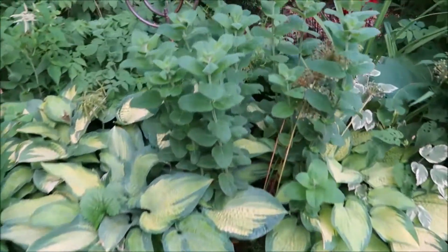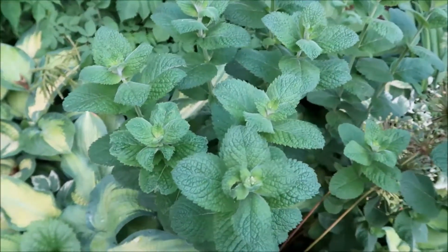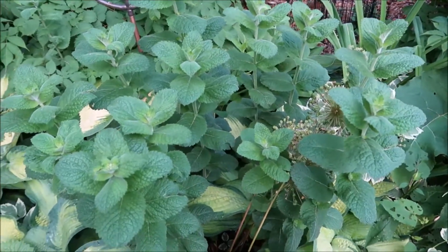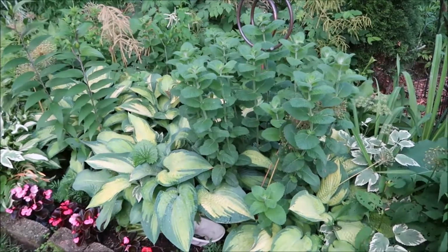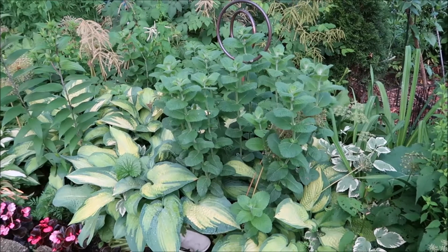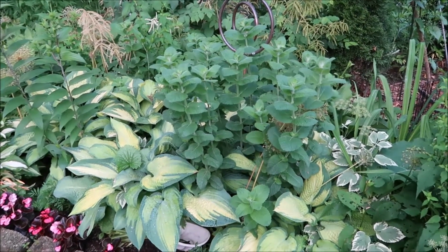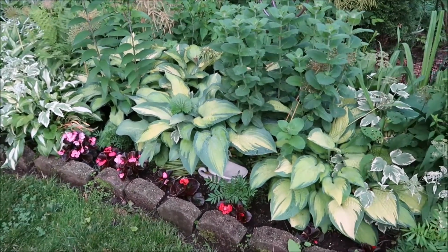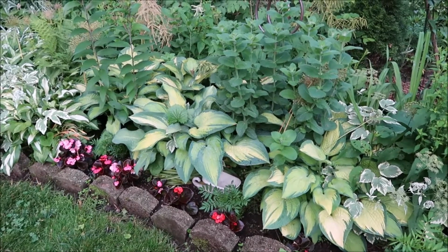Now this is mint. This is apple mint. And yes, I planted it here in the midst of the hosta, right in the center there. But I kind of like that because of its upright posture, and it gives some height to this bed.